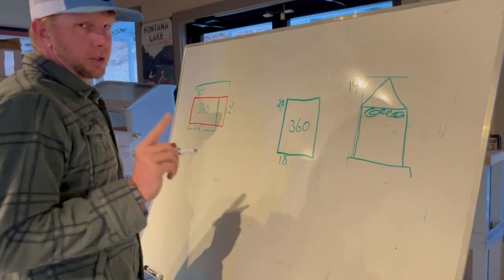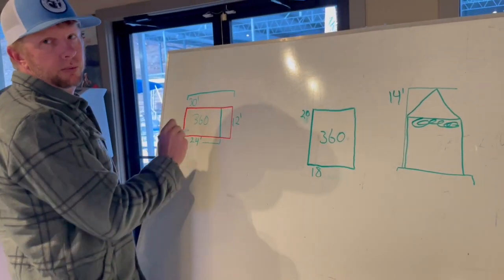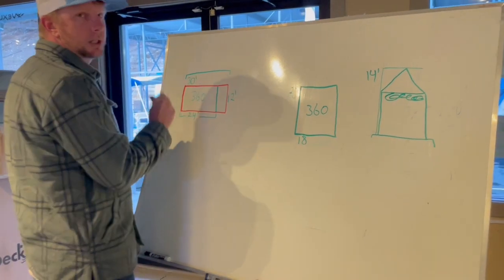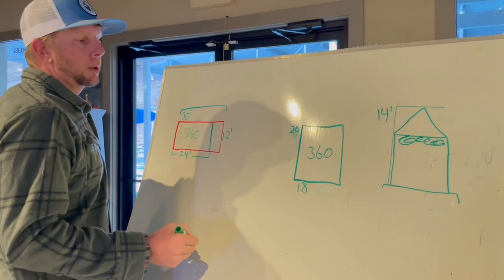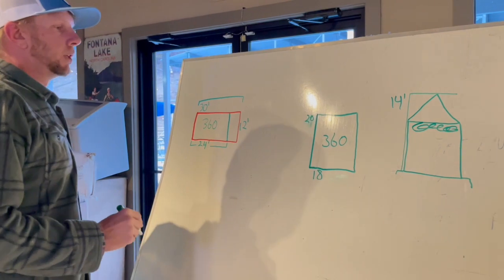Now, here comes the fun part, and it's tricky as heck. You get 400 square feet of dock to go with these houses. If this house doesn't have a dock, it can have 400 square feet added to it. And when you turn in all this paperwork, you want all this stuff done right the first time. It's a $500 deal to do it.